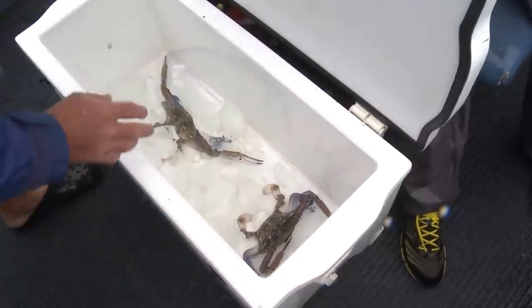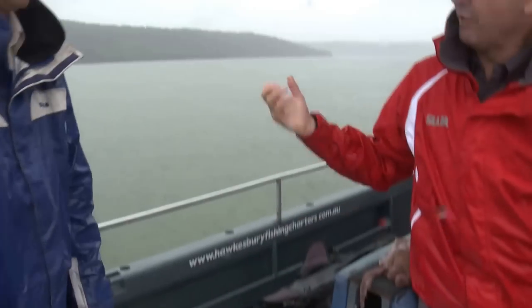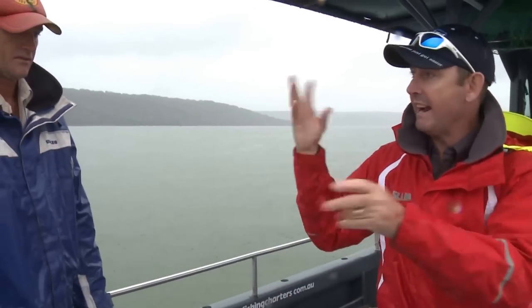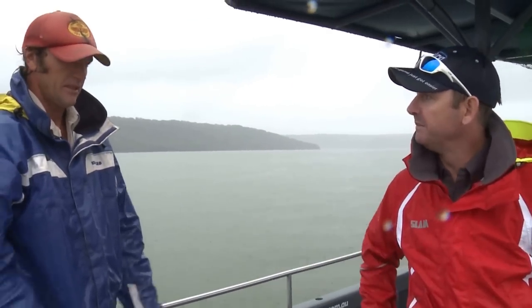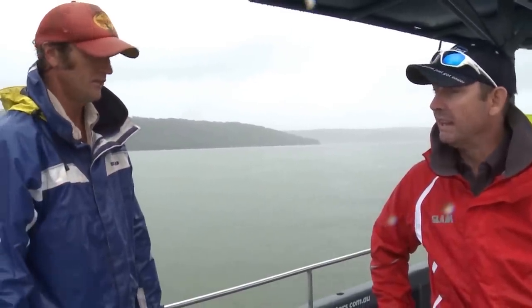Settle down and really slowly shut the lid. Slam the lid, and they'll go nuts. A lot of guys will throw them in there, and they'll just freak out and bite stuff and damage each other, crush each other's shell, and then they don't cook as well. And the same with the muddies.